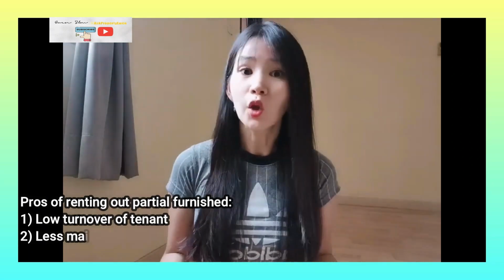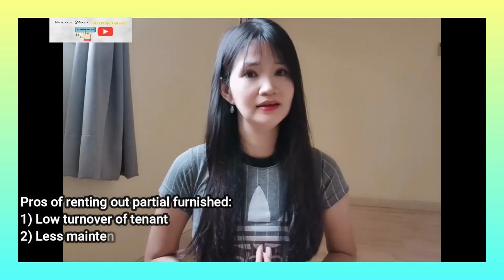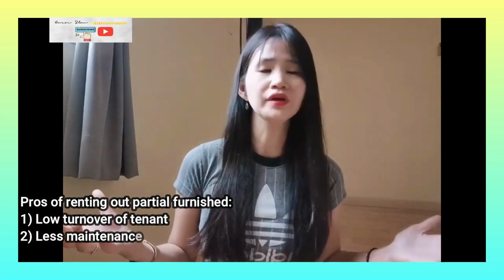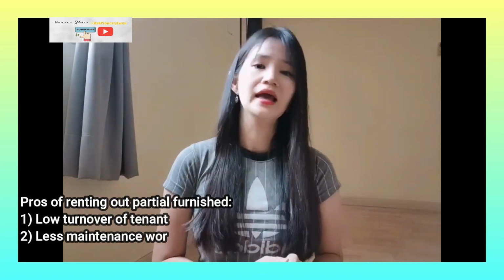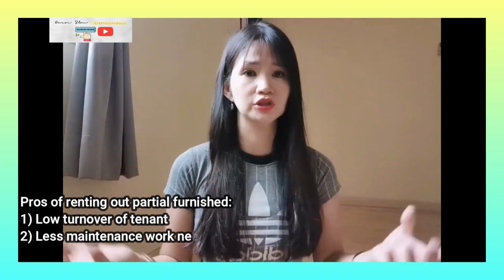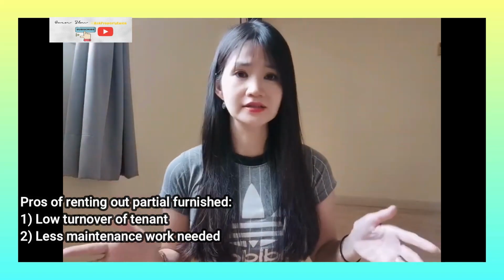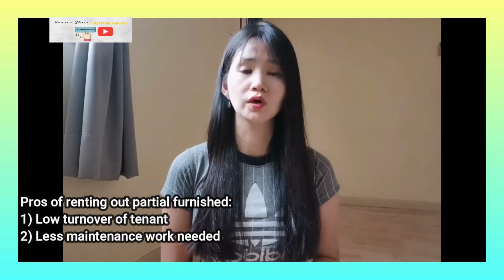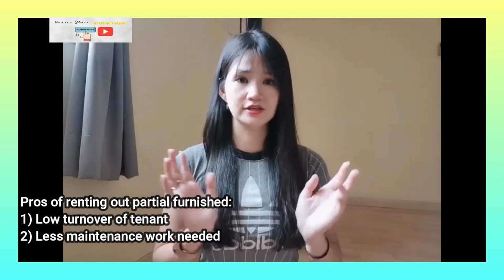Of course, for me, I prefer low turnover and less maintenance needed on my side. Because with partial furnished, usually kitchen cabinet, you don't hear much from the tenant saying, hey, your kitchen cabinet has broken down, right? The most is the aircon: before they move in, you have to service your aircon, make sure that the gas is full. Thereafter, when they stay inside, should the aircon gas run low, they have to service it on their own. All this will be worded inside the tenancy agreement.